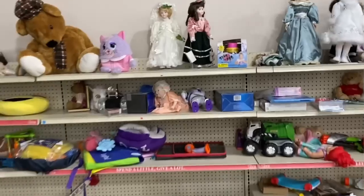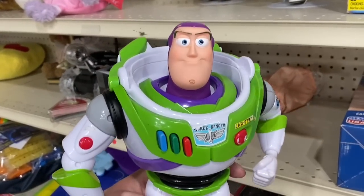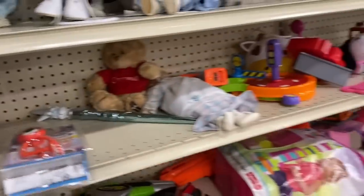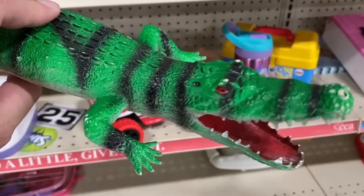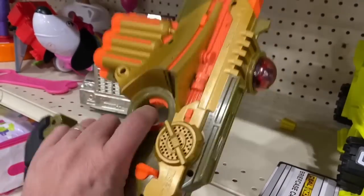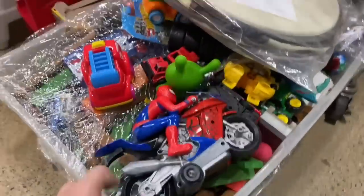Let's check this out. All right, let's see, what do we got? Look who it is. Old Buzzy Boy. All right, what else do we got? Anything else on the shelves? Looks like we got a crocodile or an alligator. Some sort of Nerf gun. It's pretty bulky. And what do we got here? We got one of these big boxes.